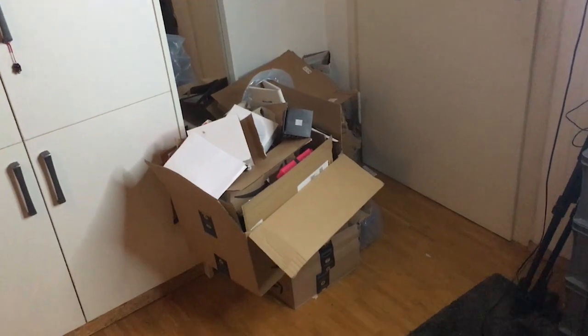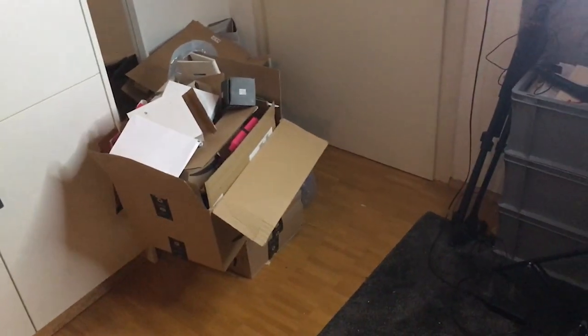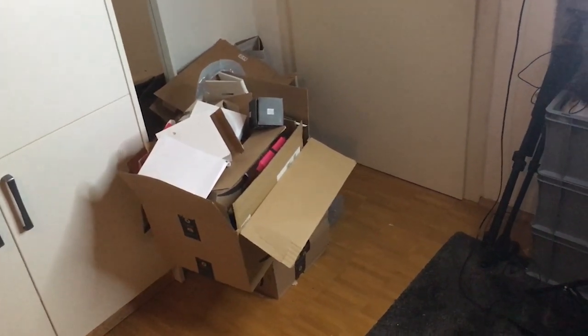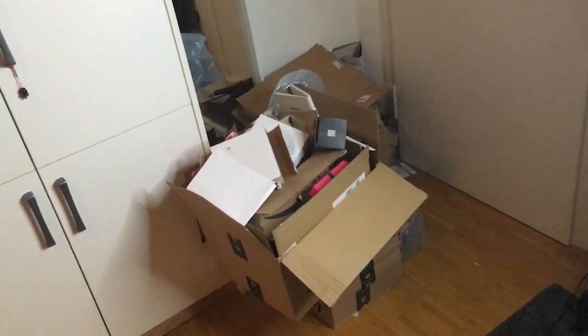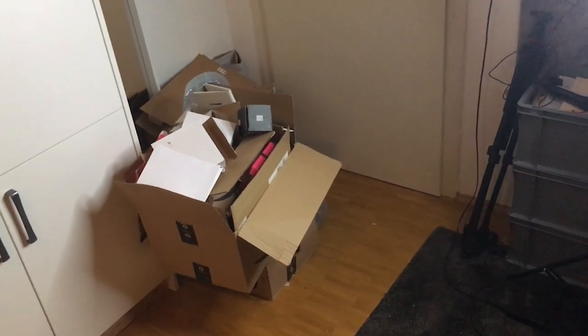This is quite messy. Here we have a pile of boxes from my trigger deliveries. I get asked quite a lot where I get my triggers from, and the answer almost always is online. Mostly from Amazon, I have to admit. Yeah, the room is not ideal for recording, I have to say, because the ceiling is quite high, as you can see. 3 meters and a half or something.